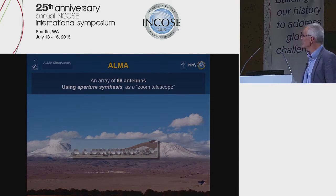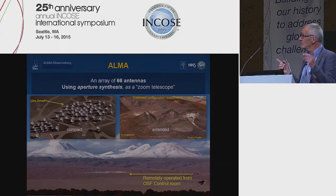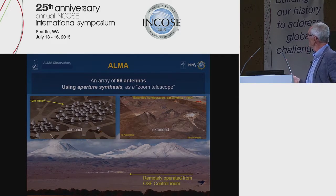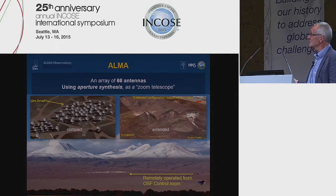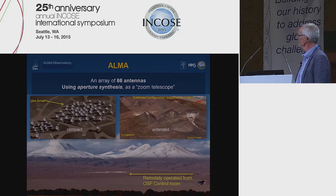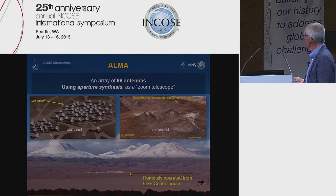So this array can be changed from a compact array to a very extended array. And if it's extended, it functions as a zoom lens. So you can focus with very high accuracy on a small area of the sky. But sometimes you want a kind of wide-angle lens, and then you put them all together. And that's very important, and that's the reason why on this plane we have a very extensive infrastructure, power and fibers mainly.